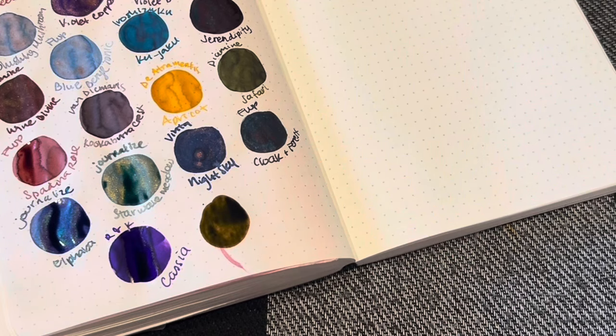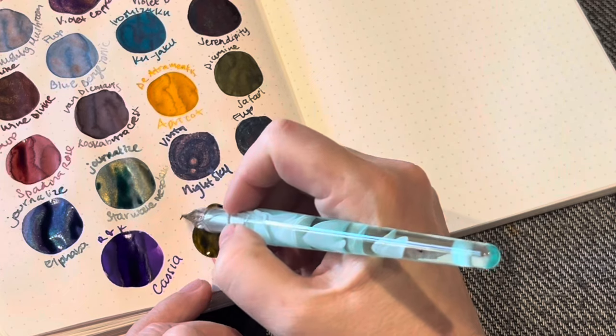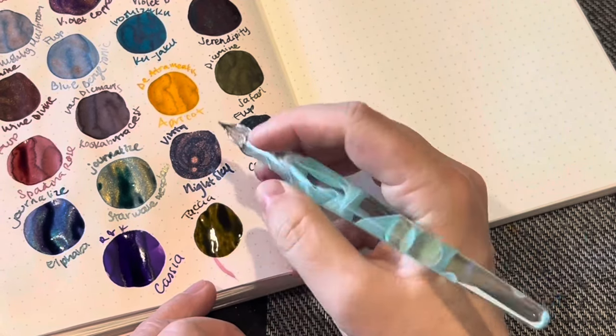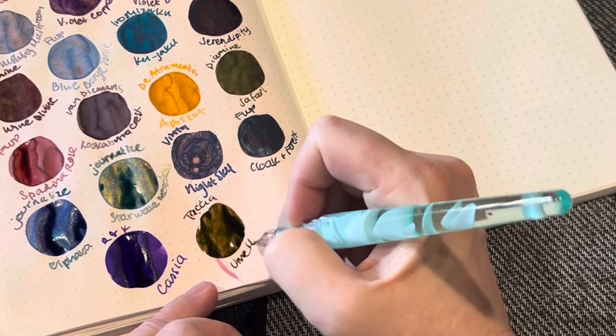When it goes down, it looks brown and not a very enticing brown, but it dries to a muted pink, a deep muted pink.